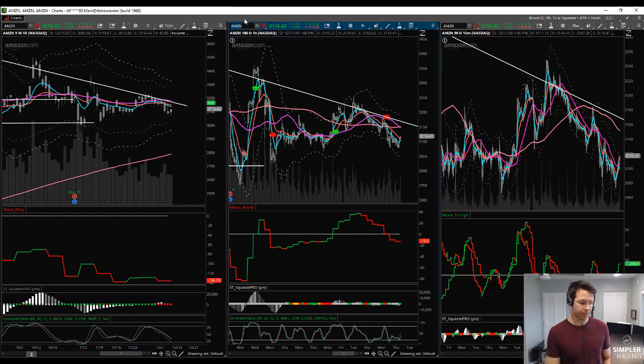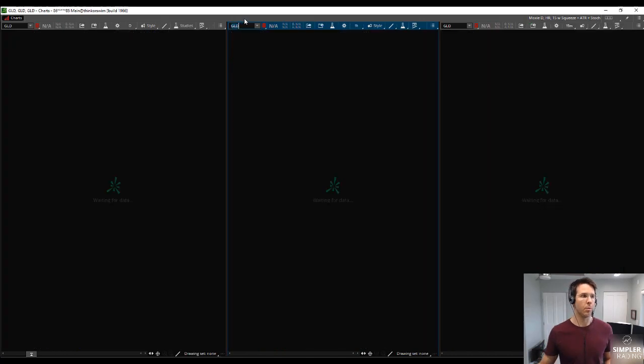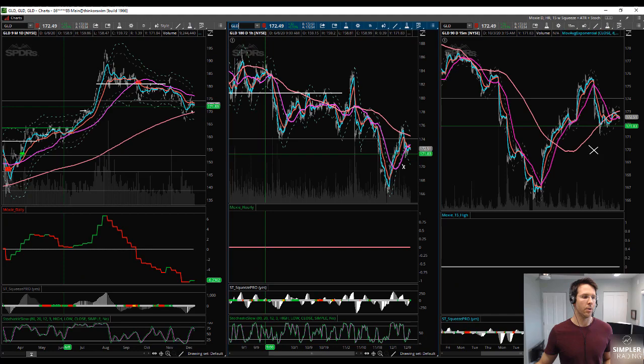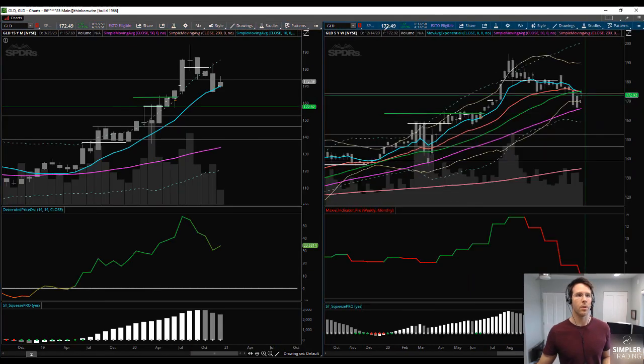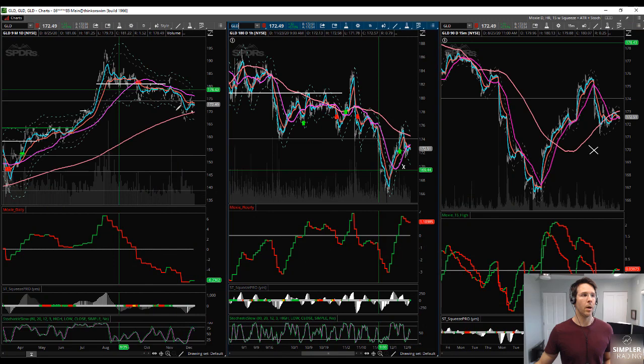Another one, if we get into some of the precious metals like GLD, once again we look at the weekly and the monthly time frames. Look at where we are. As I said with Amazon, we had a huge move on the monthly time frame, and now we're pulling back basically to the monthly 10 and to the weekly 50 SMA. So these are looking pretty good. If you guys are interested in gold or precious metals, silver, they're all starting to look about the same.